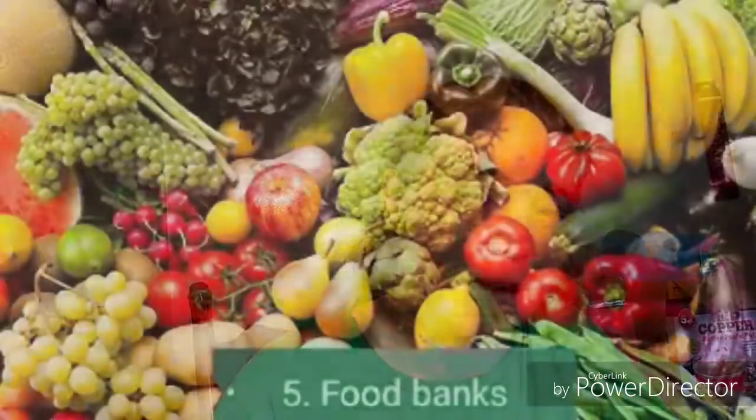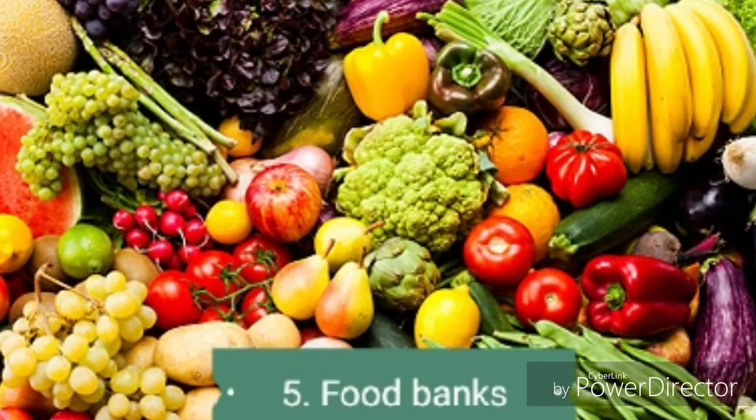Alright, and then number 5 is for the needy, the real needy, the desperate. Go to food banks. If you do not have more than $20 to spend on food, go to food banks. They will help you out a lot.